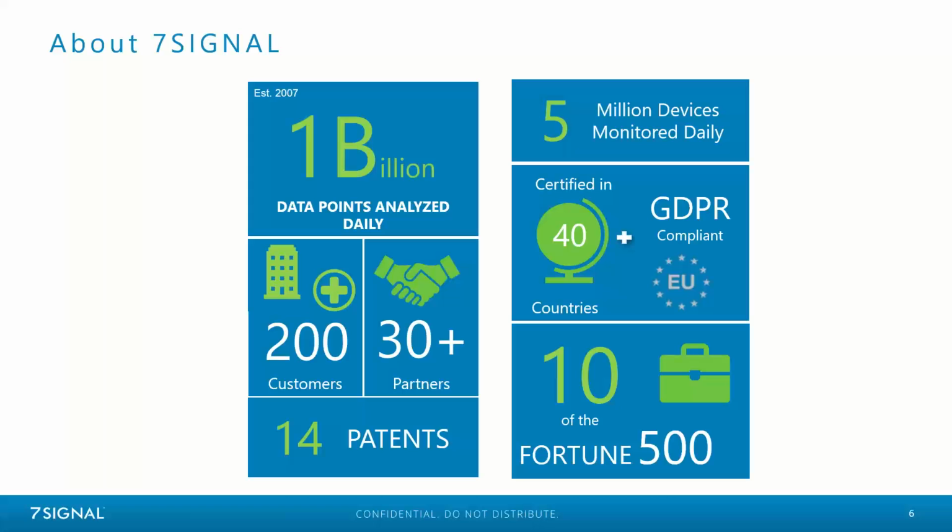All right, on with the show here. So a little history and background on 7Signal. We were established in 2007 in Helsinki, Finland, and we've hit a lot of major milestones along the way that we're really proud of. We're really proud of the 1 billion data points that we're analyzing daily, in addition to the 5 million devices that we're monitoring daily as well.